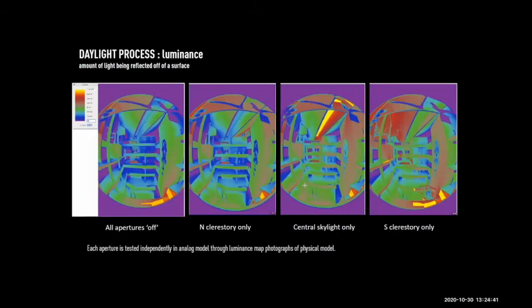And then we made adjustments and basically repeated it all over again. So we adjusted the apertures on the roof and the openings and really went through. So here's all of the apertures off like I was talking about. So you can see the purple, it's all off. Here is the north clerestory and you're getting a little bit of, not a lot of light out of the north, a little bit of the red here.